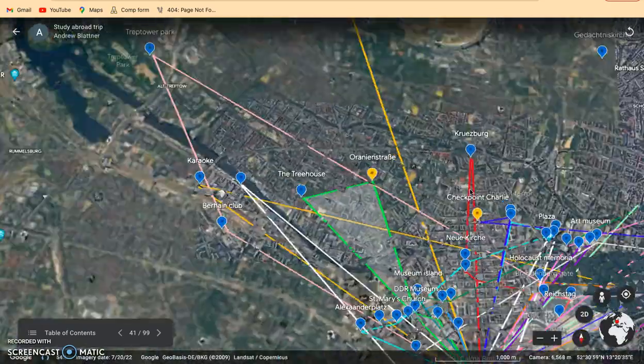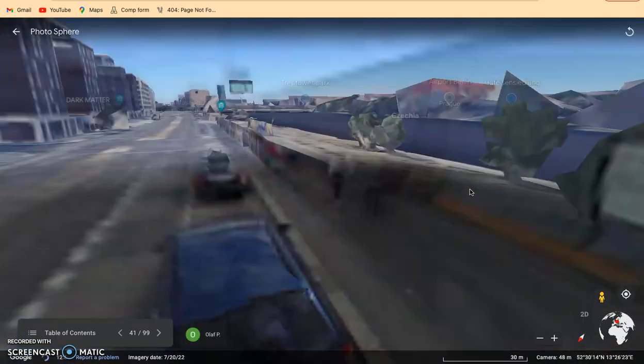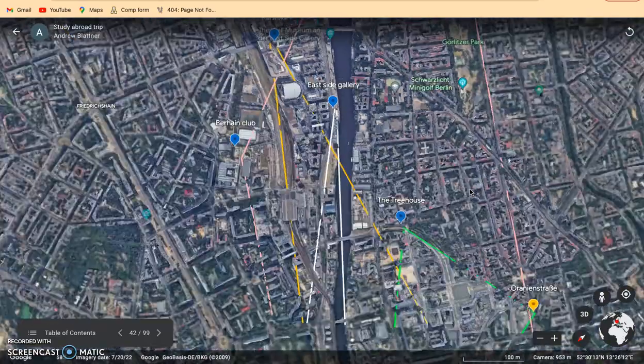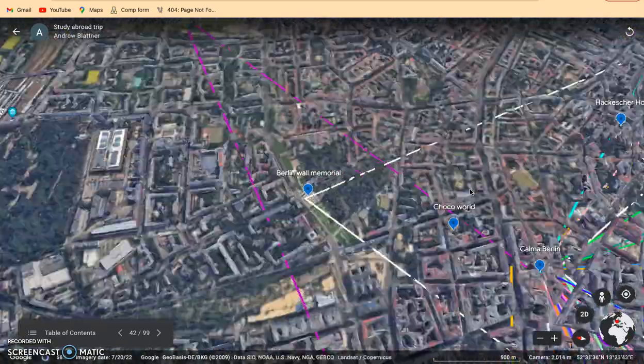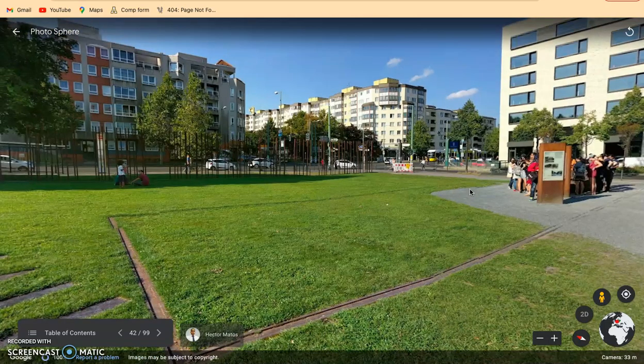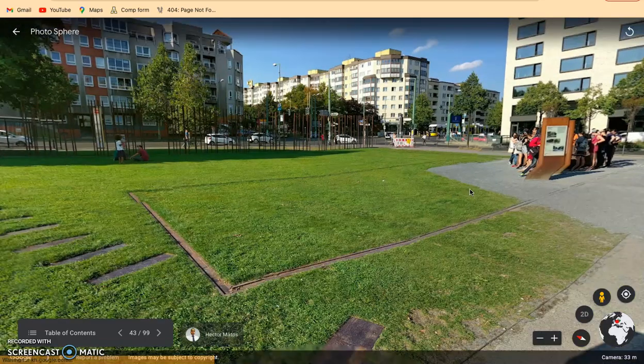We start the next day at the East Side Gallery. It's this beautiful long wall along the east side of the river that is just covered in beautiful artwork done by artists. And next we go to the Berlin Wall Memorial. As with the Berlin Wall, if you got to see both of them, the memorial is absolutely incredible to see with lots of powerful moments as you see just this moment in history.